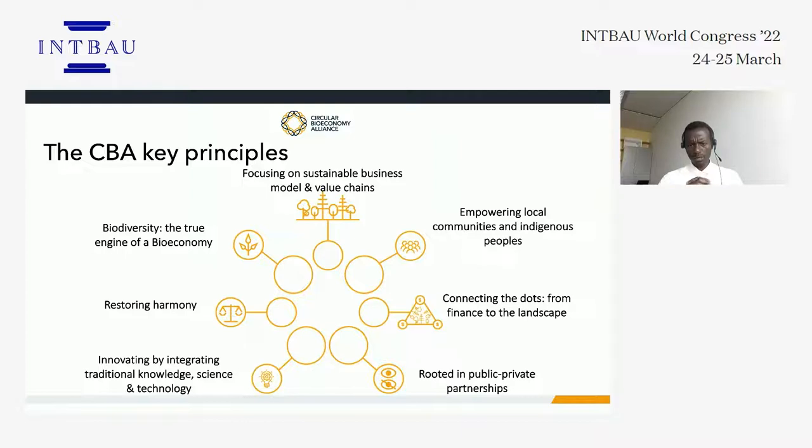And the last one is about restoring harmony. Renewing harmony between humanity and nature is at the core of creating regenerative landscapes. The search for harmony, in fact, needs to be based not only on knowledge, but also wisdom, beauty, and spirituality.